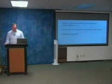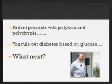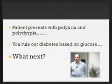All right. So we get a patient that presents with polyuria, polydipsia. What's at the top of your differential list? Diabetes should always be at the top of your differential list. But then you run a glucose, and it's normal. What's next on your differential list?